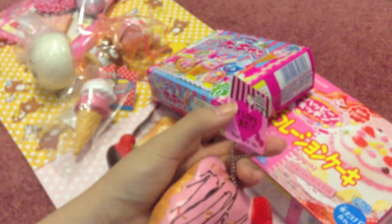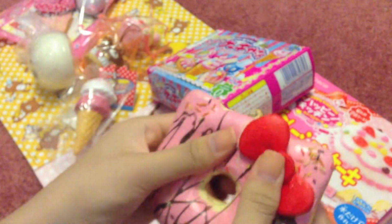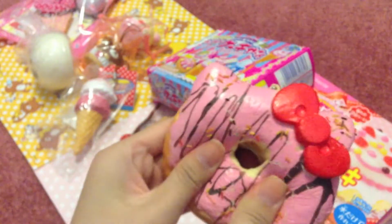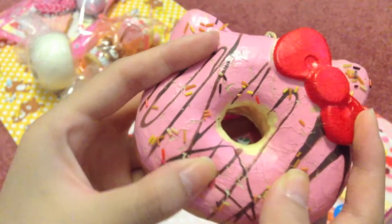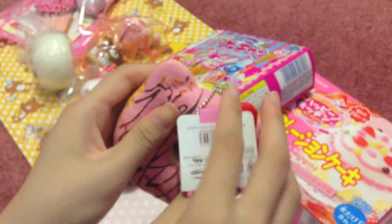Okay, so here's the Hello Kitty Sweets Cafe. You guys know that I bought new ones. I wish I didn't ask for this one, but that's okay. And it's really defected. Oh my gosh. Well, at least I can squish it as much as I want and I wouldn't be scared.